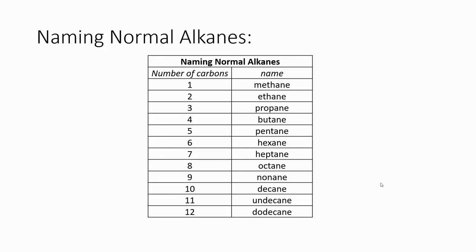There will be some naming on the final. I looked, and on the last few, there is at least one naming. So this might be something that you have to remember. And that would be an easy one to come up with some way to remember it instead of writing it on your note card.